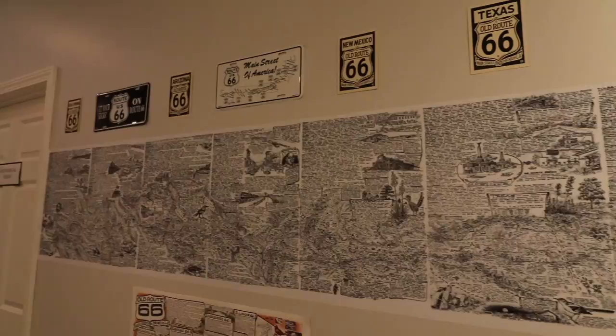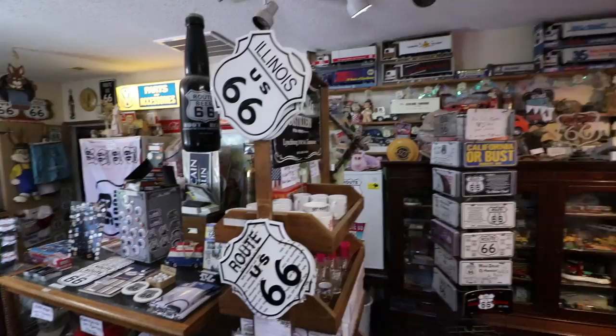How cool is this gift shop? It's all set up like an old gas station. Well, a gas station with rabbits. But aside from all that and the bunnies and Rich himself, who turned out to be super awesome, I think this is my favorite part.